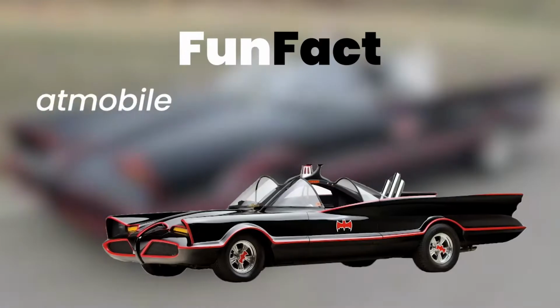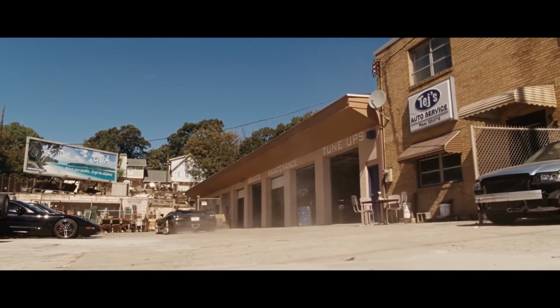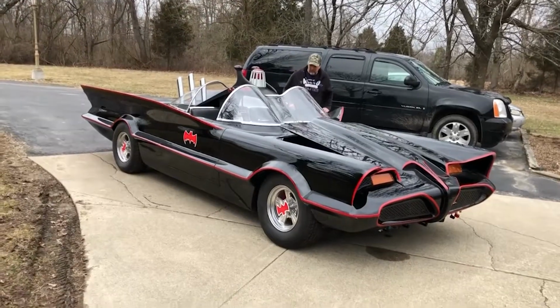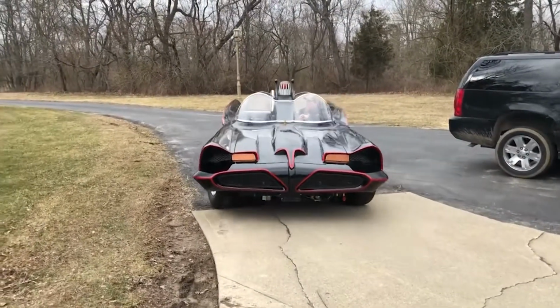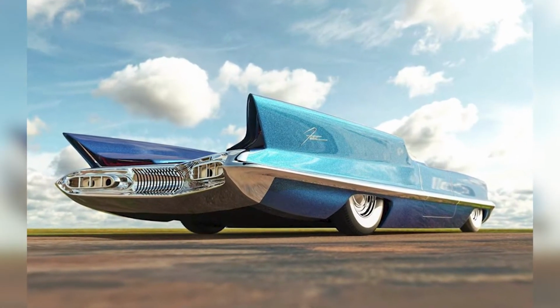Fun fact, the 1966 Batmobile. Many movie cars are used specifically to showcase a new car that can entice watchers to want it. Not so with the black and fluorescent red Batmobile from the 1966 Batman TV series. This futuristic looking car wasn't actually futuristic. It was based off of a 1955 Lincoln concept car called the Futura.